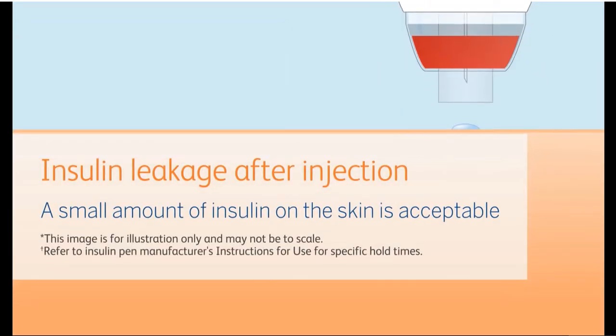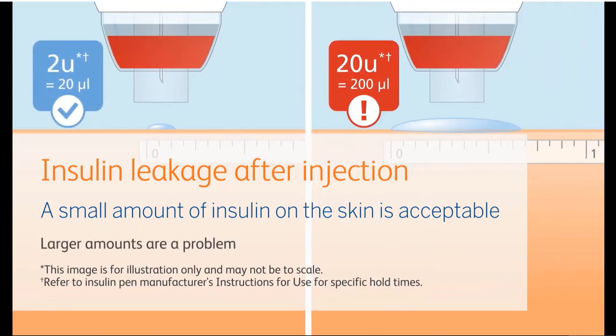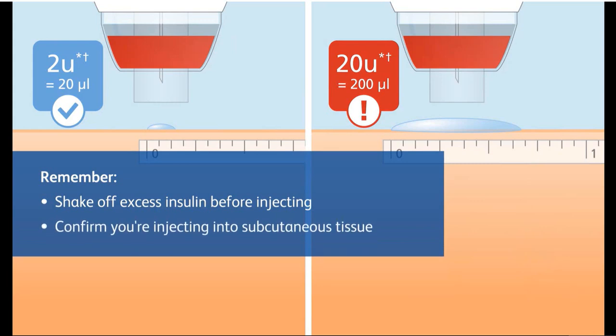After the injection, you may see some insulin on the skin. While a tiny droplet of liquid is normal, larger amounts may indicate an incorrect injection. Before injecting, remember to shake excess insulin from priming off the pen needle tip, and make sure you are injecting into the subcutaneous tissue at the site before you press the insulin button.